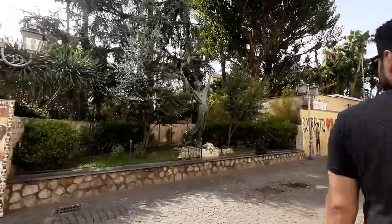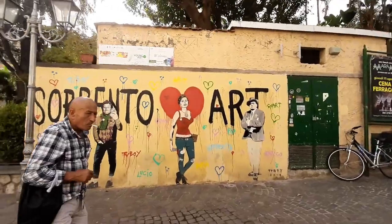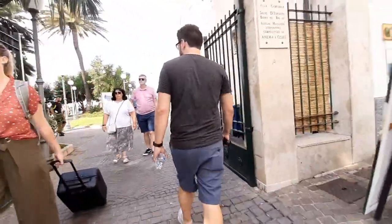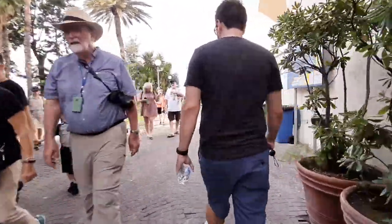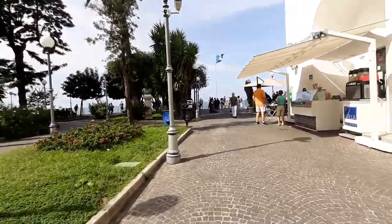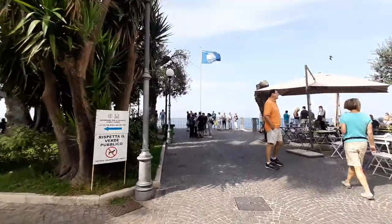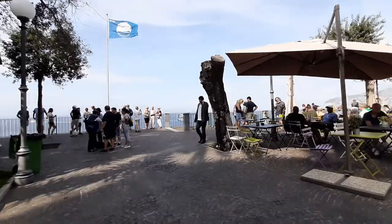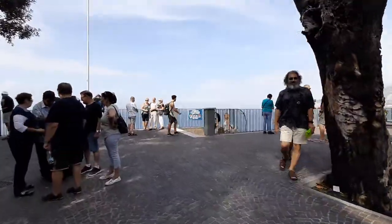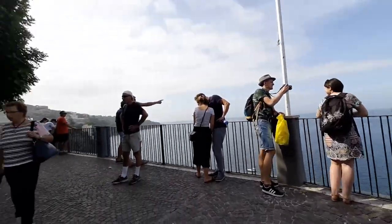Oh my gosh, look at that statue. Yeah, for €2 we can get the lift down. That's probably worth it. Yeah. Lift to the beaches.